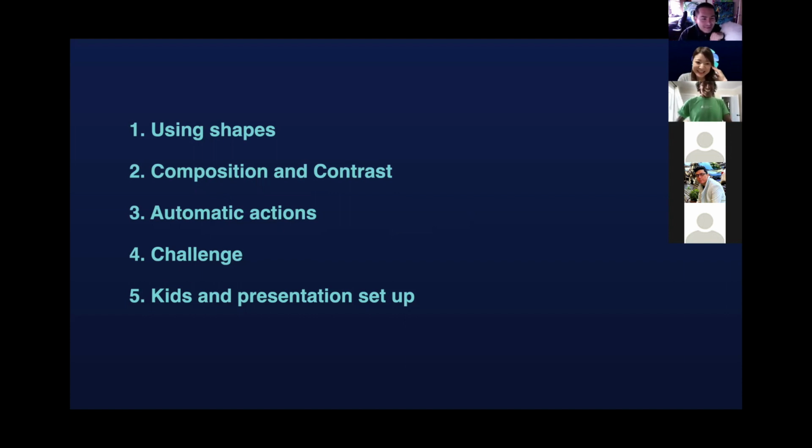Okay. And the next one is the challenge. The challenge is how to tell a story. I would prefer to tell a story about COVID. It will be amazing. And the last one is how to create this setup for our kids. I did this situation with primary students.